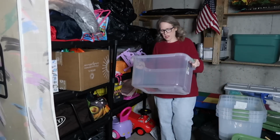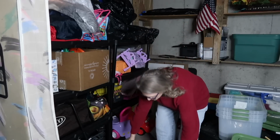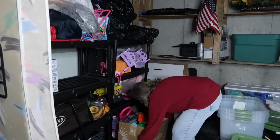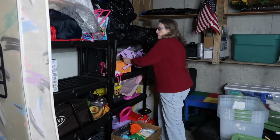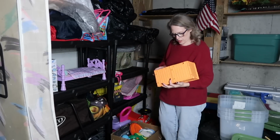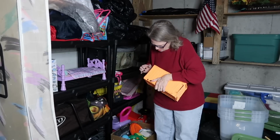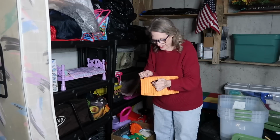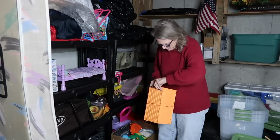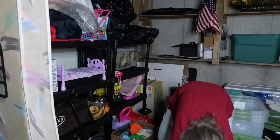Now that I'm looking at the size of this, I might actually need more than one. So let's see. All right. This is toys. Actually, it used to have toys in it, but somebody must have just put the box together. Only a child can assemble. I don't know how to get it apart. Oh, here we go. Did it.